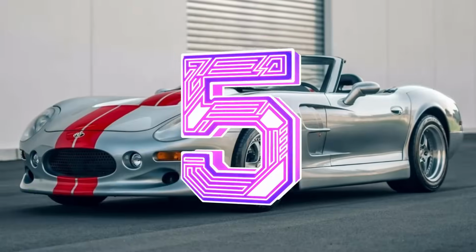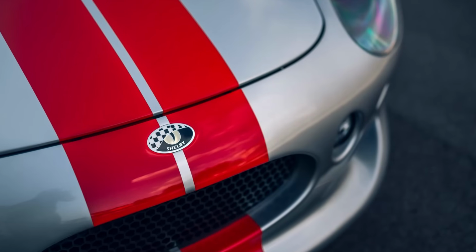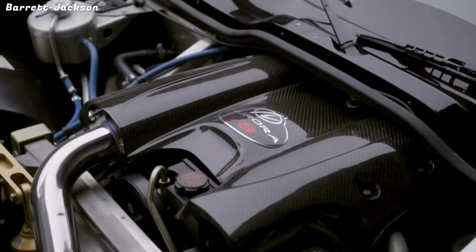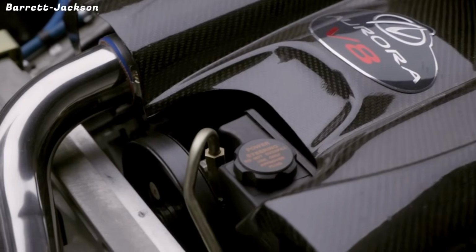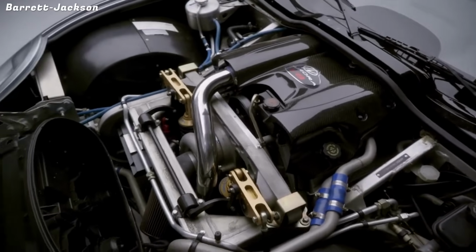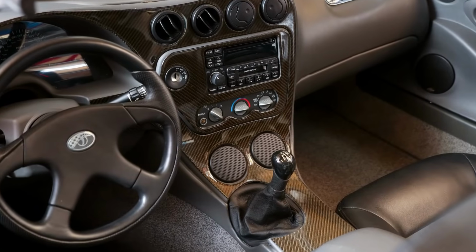Number 5. The Shelby Series 1 was the first and only car that Shelby built from scratch, without using any existing production model as a base. The heart of the car was a naturally aspirated 4-liter L47 Aurora V8 engine from Oldsmobile, which produced 320 horses and 290 pound-feet of torque. The car has a 6-speed manual transmission from ZF and a rear-wheel drive system.